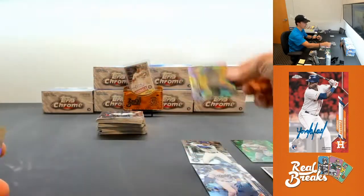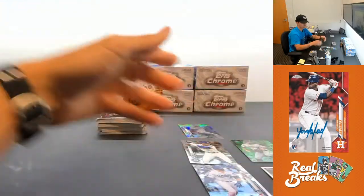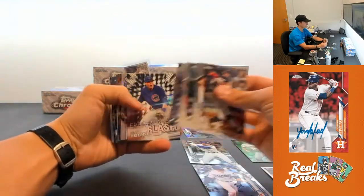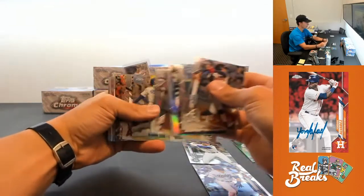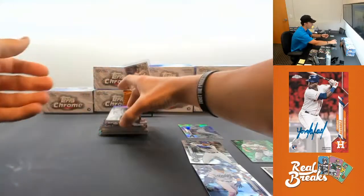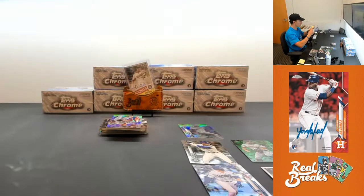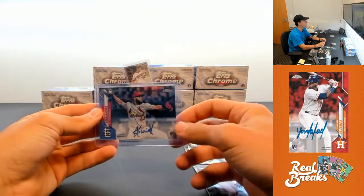Diamondbacks are going to Leon. Jose Abreu refractor. Nico Horner, freshman flash. Kyle Schwarber refractor. Merrifield prism. There's a Mike Trout base. And Junior Fernandez, Cardinals refractor auto this time. It's our first color auto. Out of $4.99, Fernandez Cardinals are going to Neil Goodman.